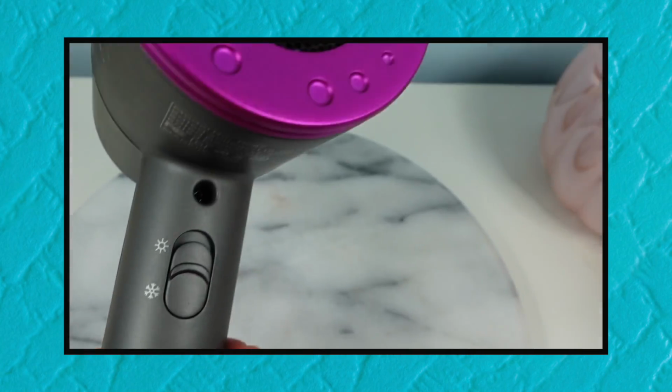Now I have the diffuser attached because when I do my hair curly, I just diffuse it. But it has other attachments that you can snap on right here, if you're doing your hair straight or other styles. I like the settings on it. I don't have to hold a cool button. That's just one other thing you're trying to do when you're drying your hair. You can set it for heat, or it has a little snowflake to set it for cold. And I believe it's 1800 watts. I've been really happy with this. It's under $40, and I think it's a great deal.